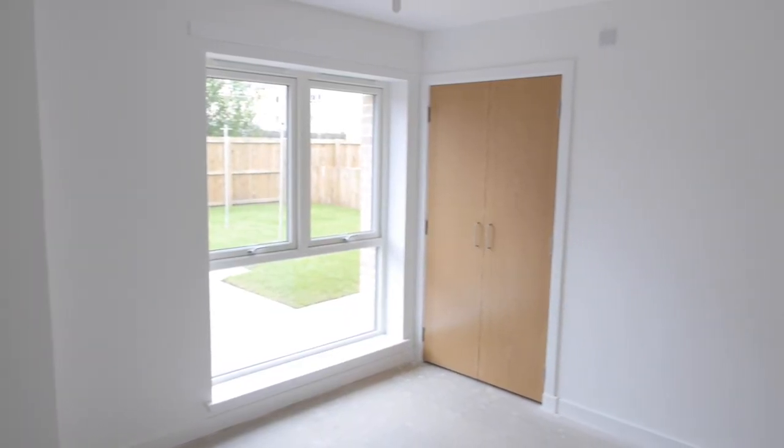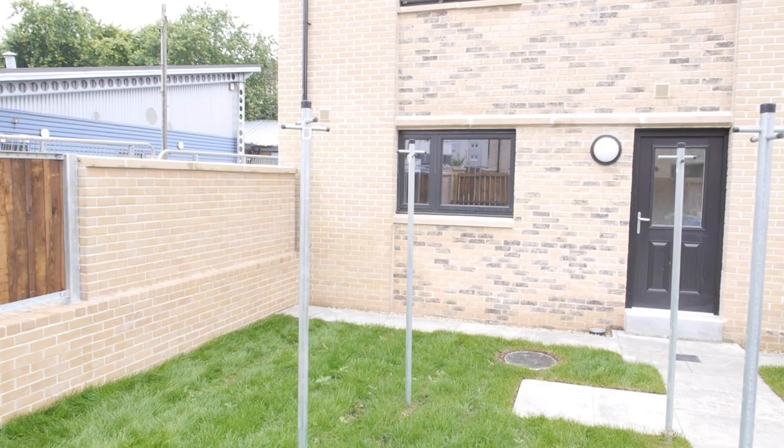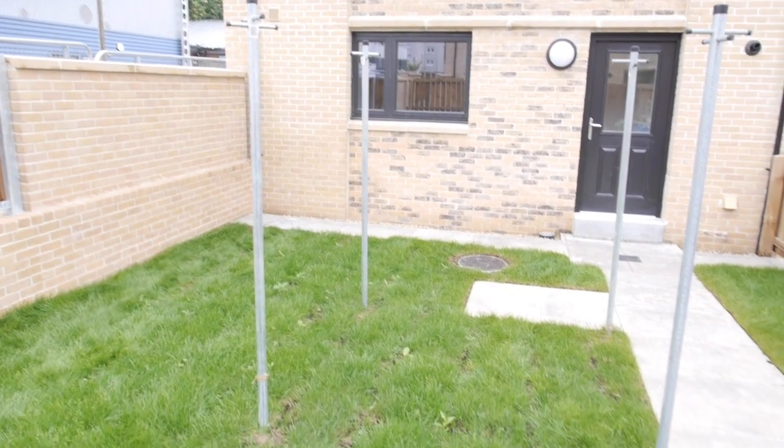My daughter, who's 8, was very, very excited when she found out we were getting one of the new houses, and she was even more excited when she seen it, because her bedroom is huge compared to what she's used to. She's also got a back garden, which is going to be so much better for somewhere for her to play.